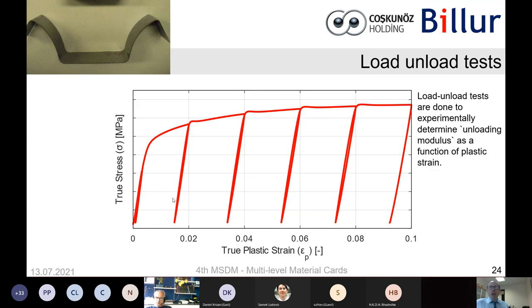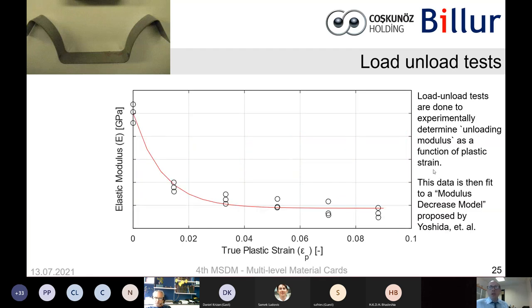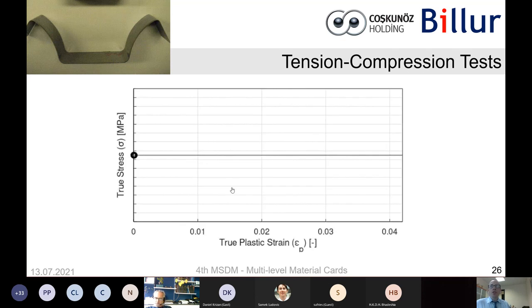Here you see our load-unload tests. These are done experimentally to determine the unloading modulus as a function of plastic strain. And once we have this data, we can fit it into a modulus decrease model proposed by Yoshida. As you can see, there are our three different experiments and the red curve, the decrease model proposed by Yoshida. And then we have the tension-compression tests. I hope the videos will run correctly.